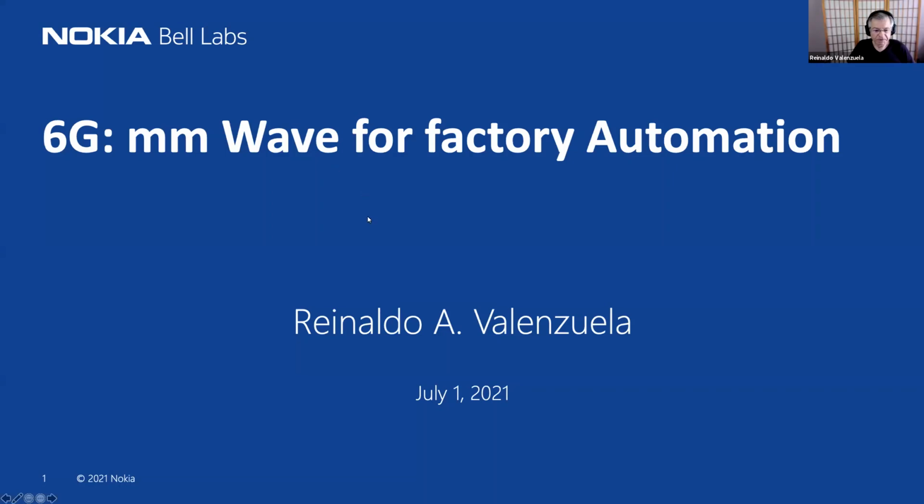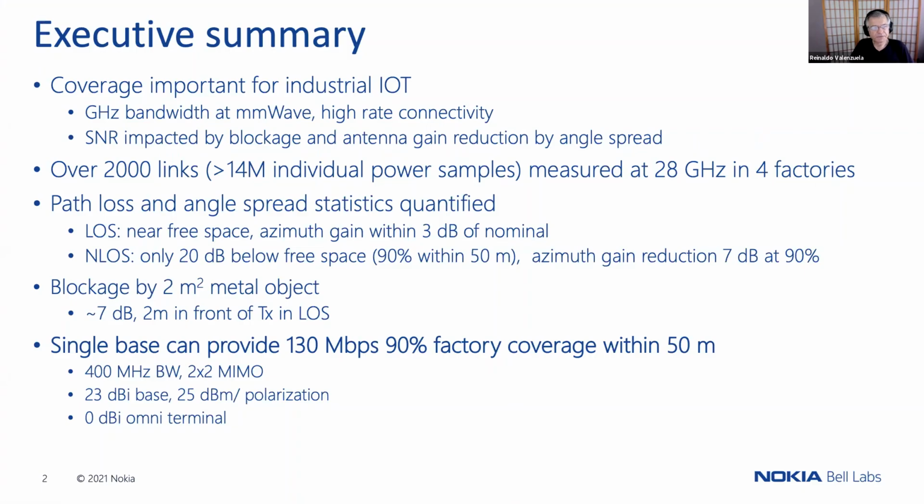So if you were at the panel, this is a change of pace. This is a little more technical and taking a different angle. It's close to home and also taking a little bit of a different mindset, less critical, perhaps hopefully more constructive. Let's see. So the idea of millimeter wave, and in particular 28 gigahertz.